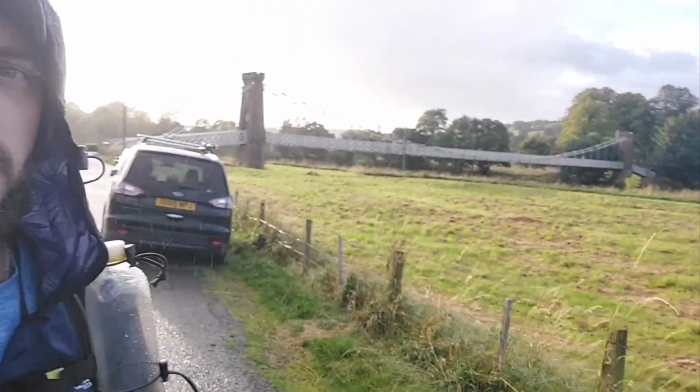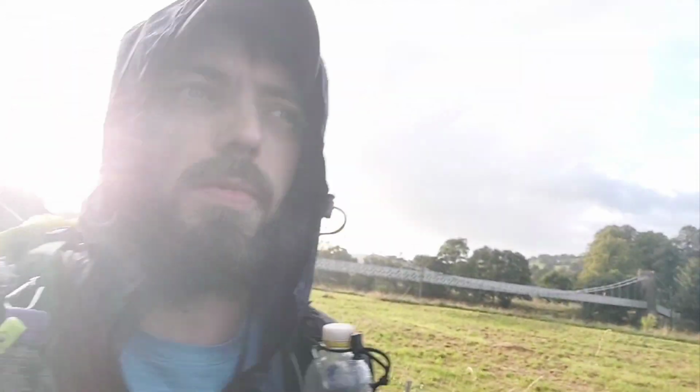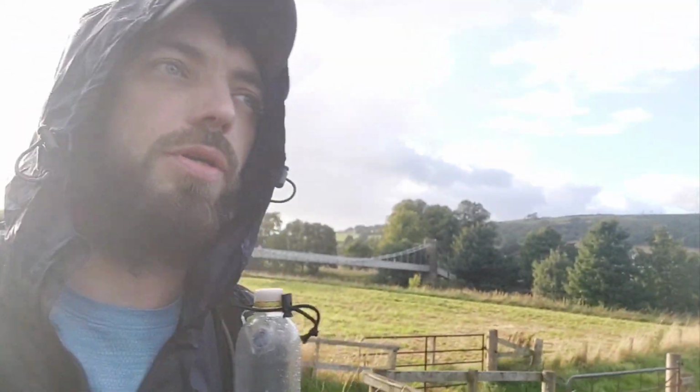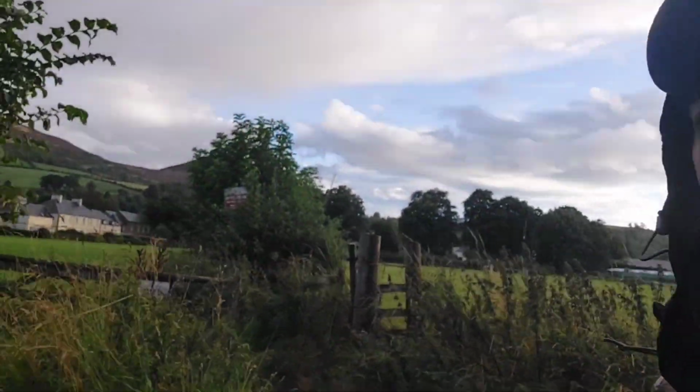So that behind me there is the Melrose chain bridge. Really old, quite a famous bridge. And on that side, as you can see, that was the Eildon Hills. Can't see them now because of that hedge, but you would have seen them to begin with.